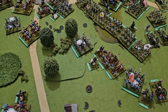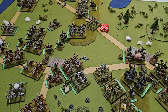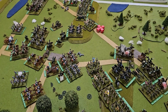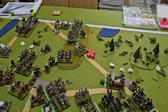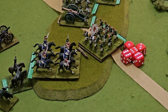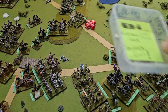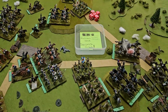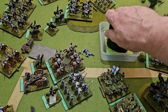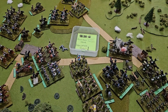Okay, desultory fire. Then finally we have, I can probably reach it from here, we have the grenadiers up there on the hill. Zoom in, boing, against the cuirassiers. All right. So, let's see. A lot of Russian hopes riding on this one. Let's go ahead. There we are. Q. No saving throws. Russians are not disordered.